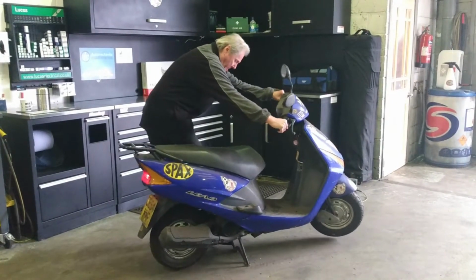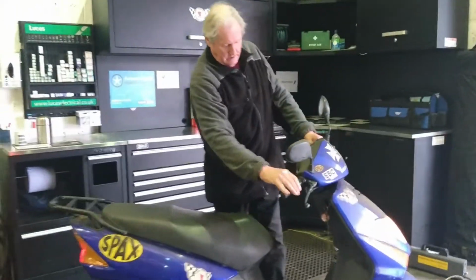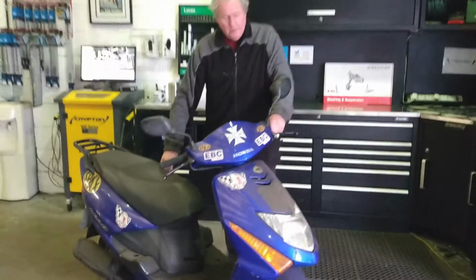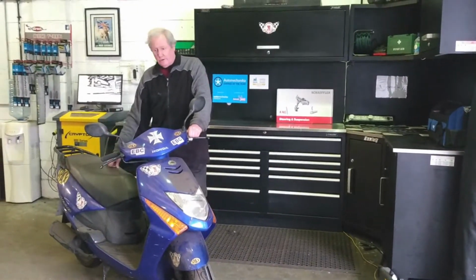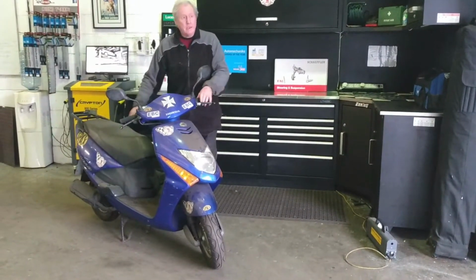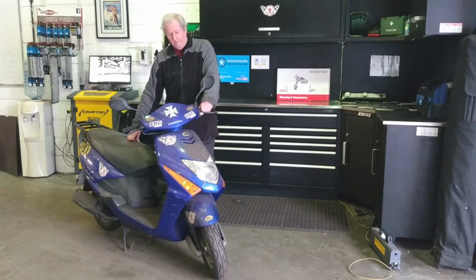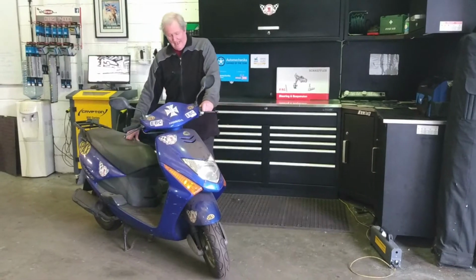And here we go. Don't want to run it too much obviously, but this is Honda. This really is tremendous. All I've got to do is clean this up, service it, get it through its MOT, and it'll be away. Absolutely fabulous.